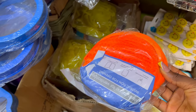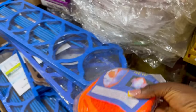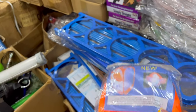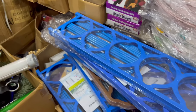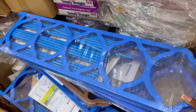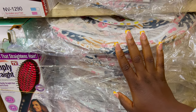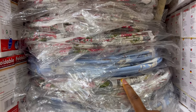What is this? Okay, laundry basket. How much? 500. This is such a great place to buy your souvenirs. The things here are very affordable. Imagine this laundry basket for 500 naira. What is this? How much is it? 1,800. Wow. This one is also a laundry basket. Okay, so this is the big one, 1.8, and this is the small one, 1.6.